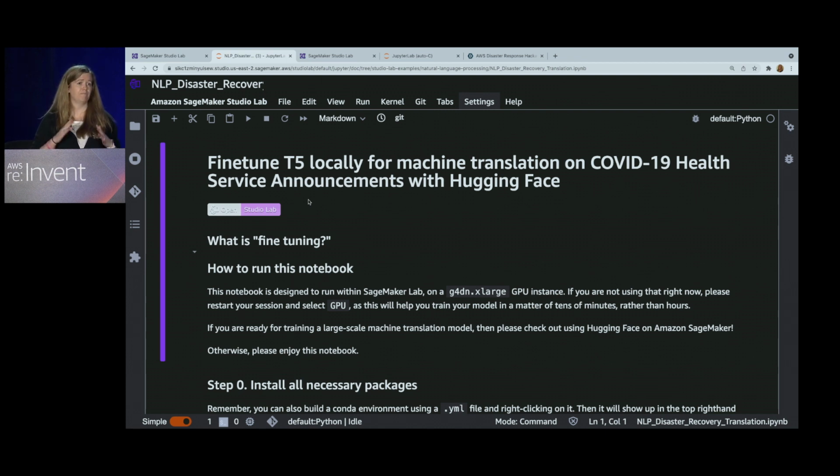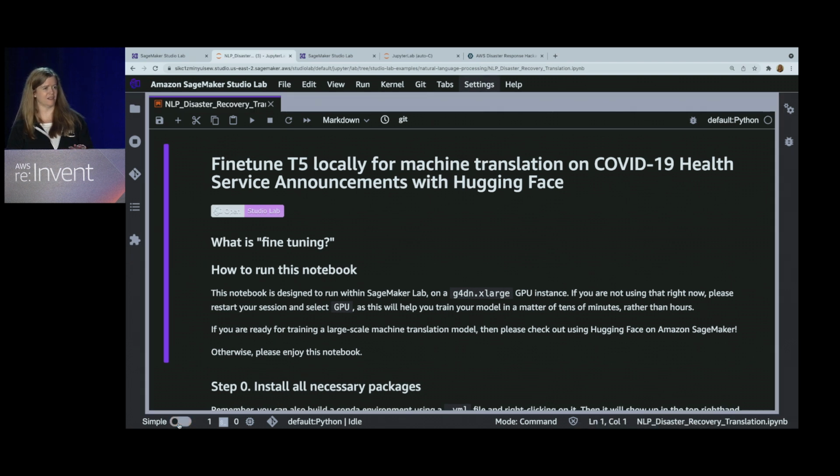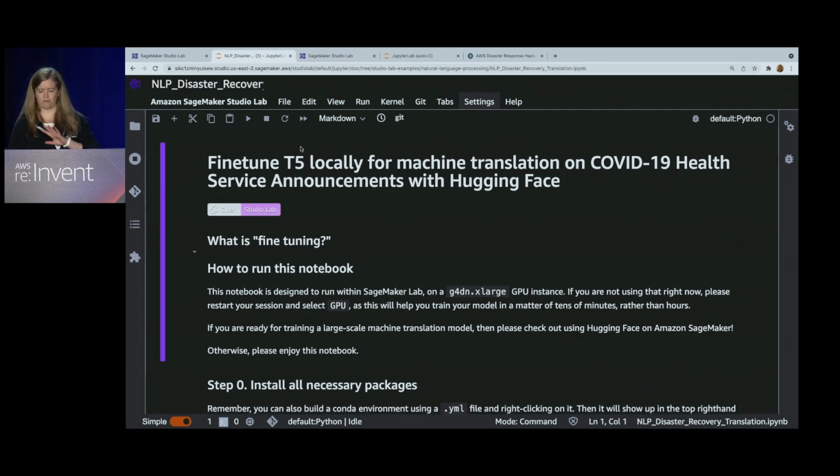If you've worked with JupyterLab, this is going to look very familiar, right? We have our notebook. You'll notice I have this in this nice little simple view, as it's called. I like this. I'm a big fan of this simple view. It just makes it look a little bit more seamless.